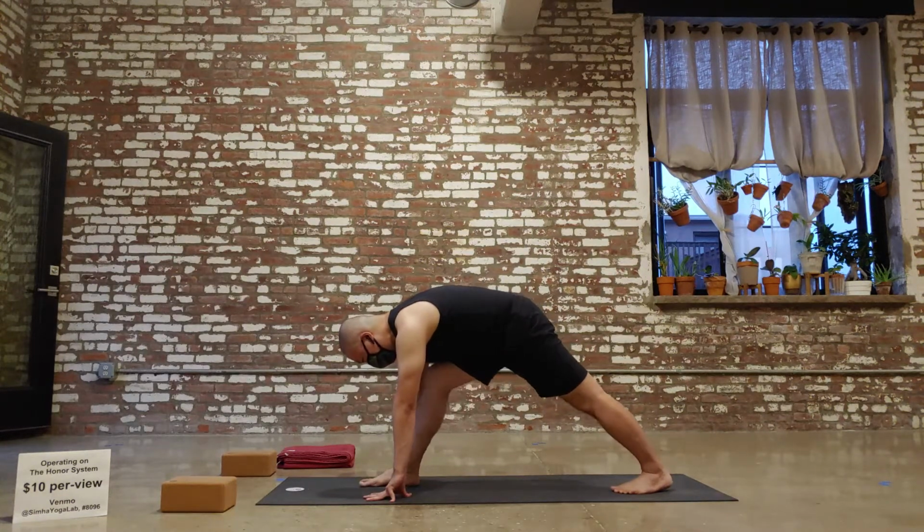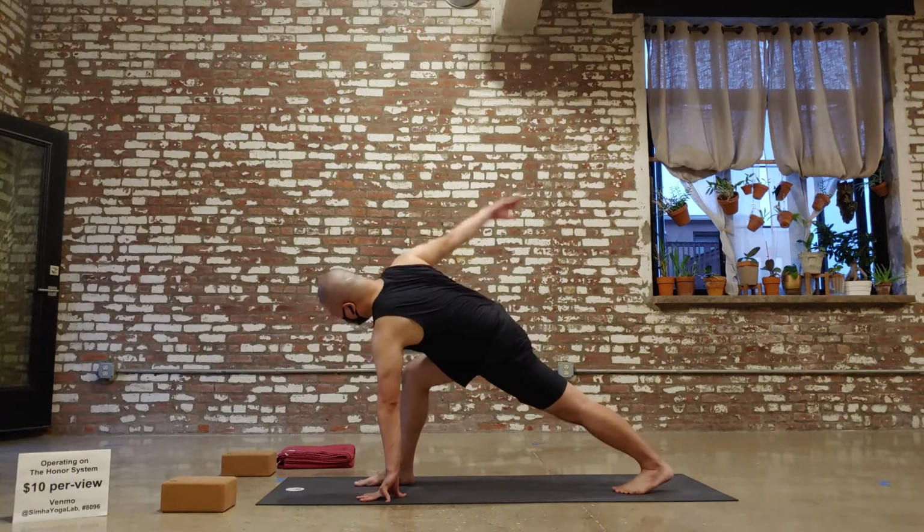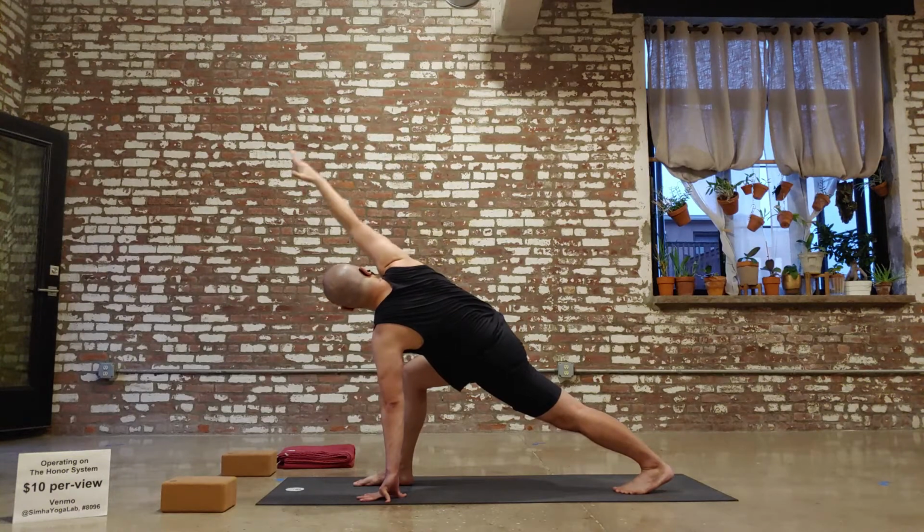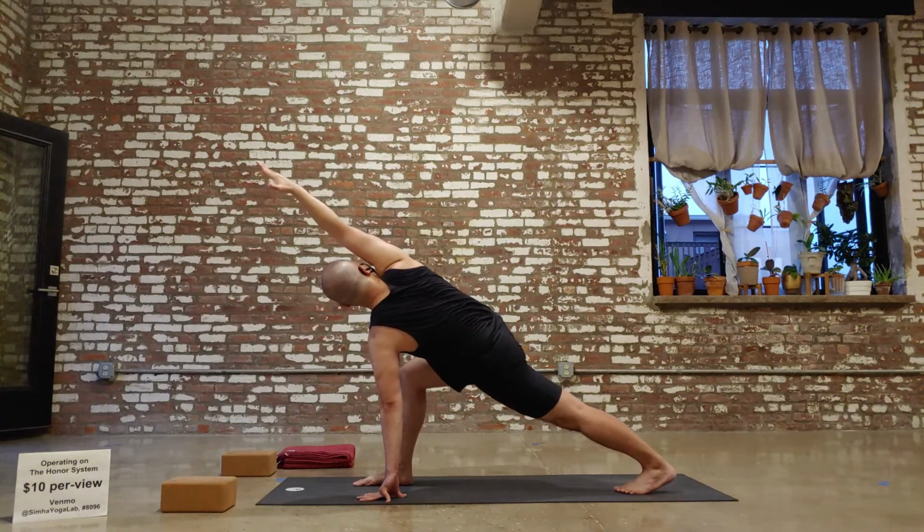All right, bend the front knee. Left hand stays down, right arm up to twist. And then let's take that into extended revolve lunge. So right palm to face down and reach forward. Get lengthy through that right side.